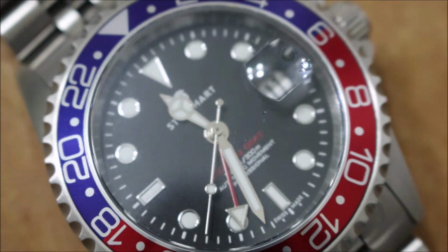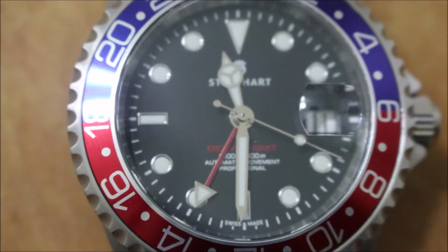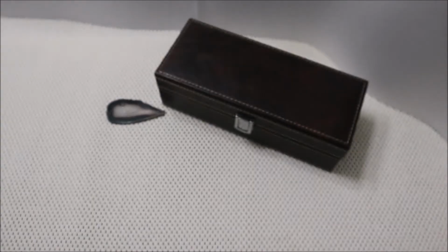Now the GMT does not function like the Rolex, so the hour Mercedes hand does not function independently like the Rolex. It has to be rotated. Now this watch has also a water resistance of 300 meters or 100 feet, so it's not a diving watch. But this watch, if you have an itch for a GMT with the Swiss-made heavy watch that's close to the Rolex, this is a must-have purchase. And I wear it a lot and get a lot of compliments.